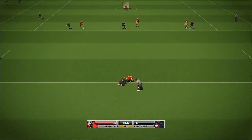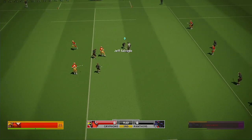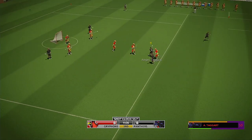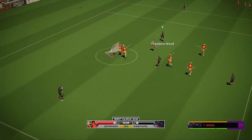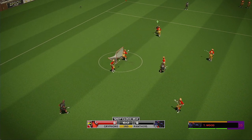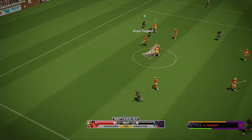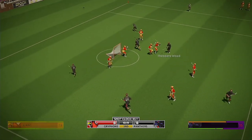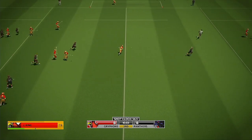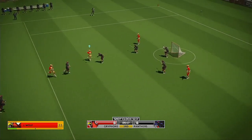Dodson for the home team. 25 for the away team. Here again to face off. 25 wins it for the away team. Wood. And sends it loose. Nice recovery. Chance here. Recover, the home team, recover it. They'll be looking for the fast break. Knocked loose. 33, manages to recover.